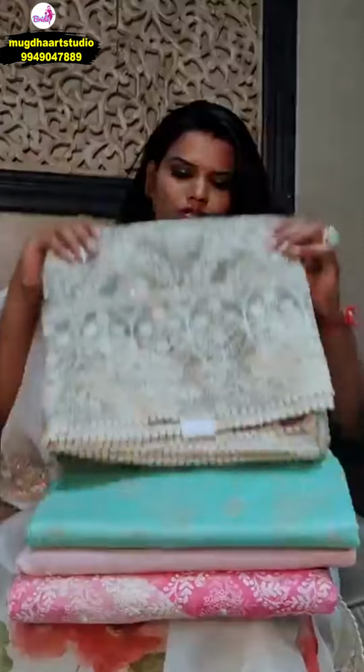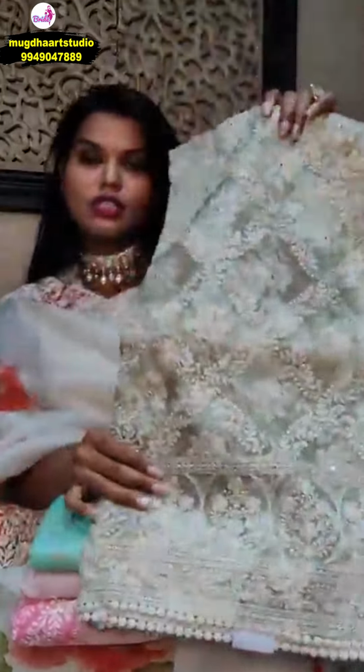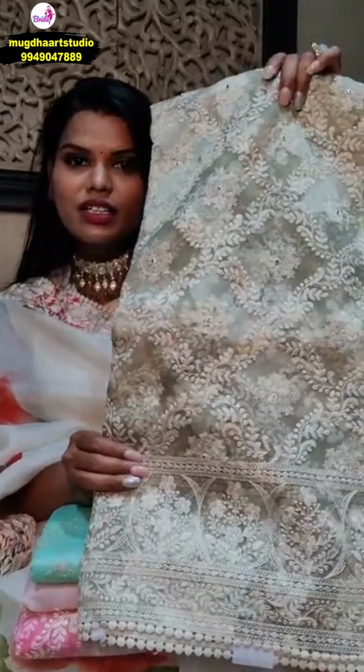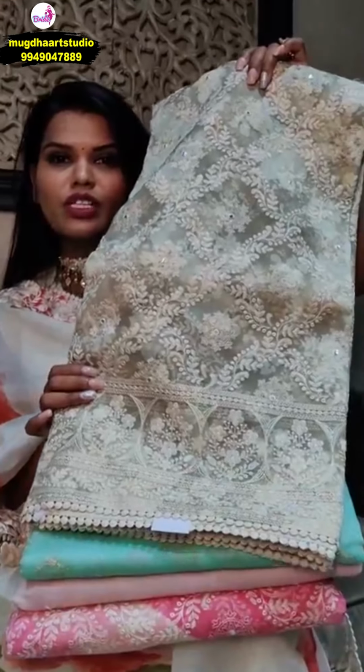And next I have this organza saree. This is also very beautiful. This is a beautiful organza saree. Very beautiful organza saree.